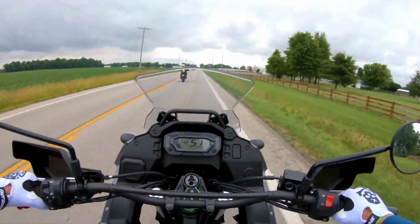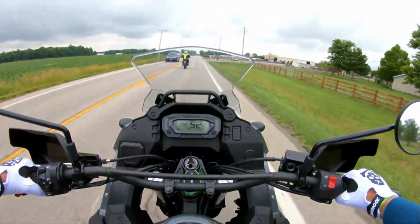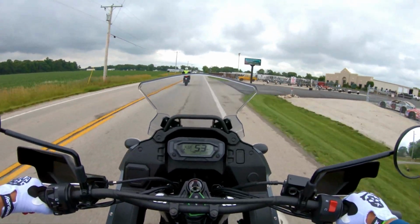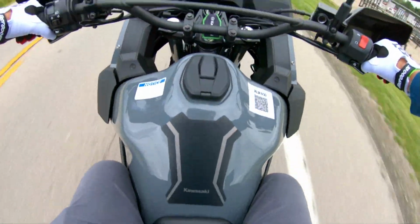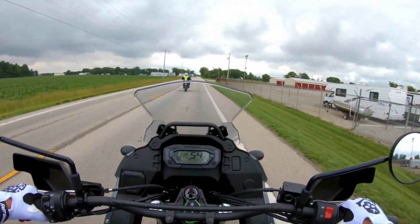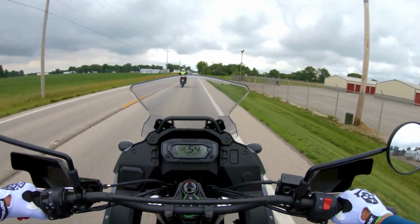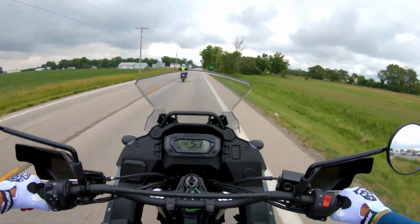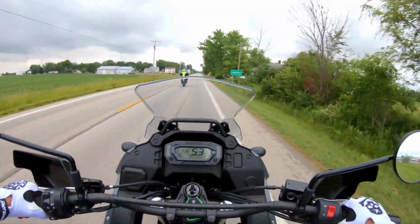It's got a pretty comfortable feel to it. I like the way you can keep your knees against the gas tank. Now see, on my Honda ADV, I don't have that, so you don't have anything to hold on to with your legs, you know. So this is kind of nice.